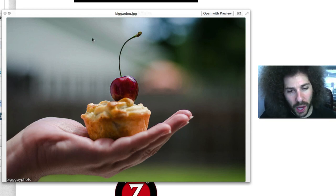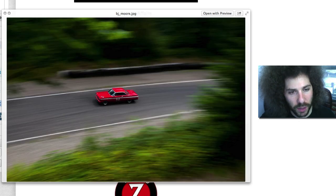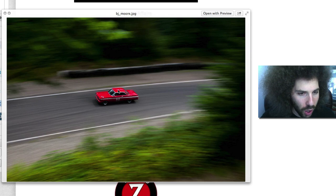So here we go. I would have loved to have seen this to be a little bit more vibrant. I didn't think it stood out as an extremely vibrant image, but I liked the scene. I liked where the hand is. I liked that the cherry's in focus and the background is extremely blown out. So this worked well too. It's a nice panning image of this car coming around the corner. It looks good. Nice job.